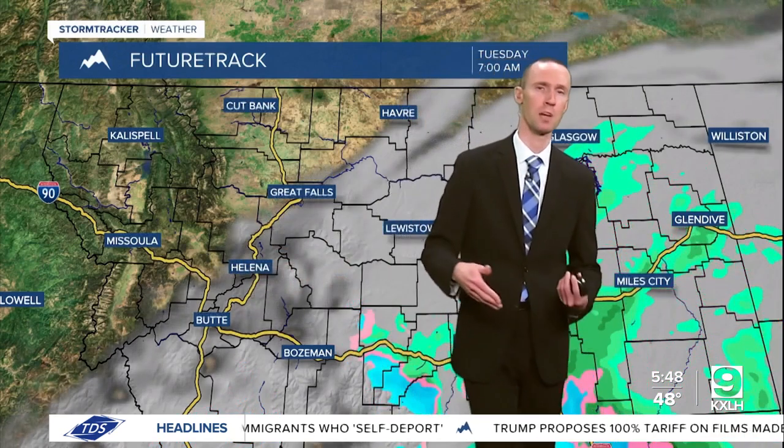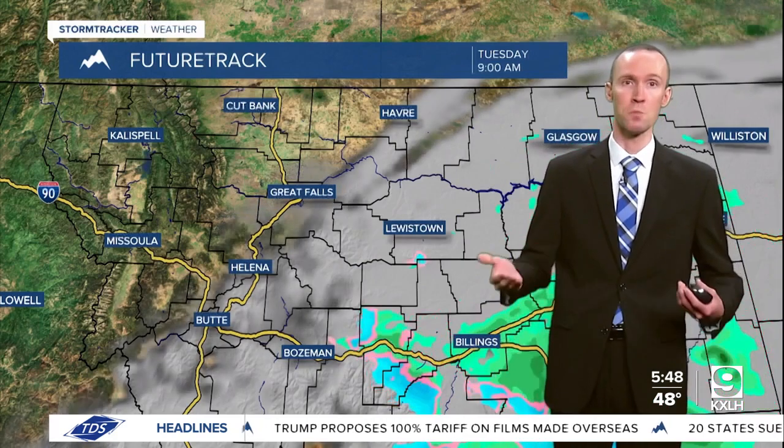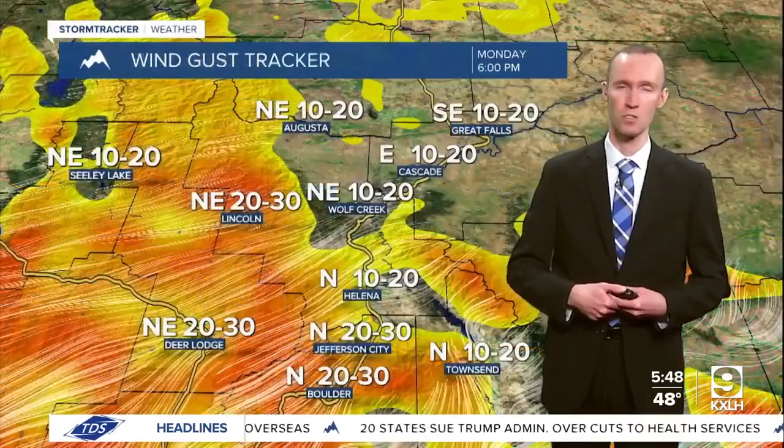And it's possible some fog may develop later on tonight, so just be aware of that if you are going to be traveling anywhere. Then for tomorrow, we are going to have mainly dry conditions with a mixture of sun and clouds throughout the day, so much nicer weather is in the forecast for your Tuesday.